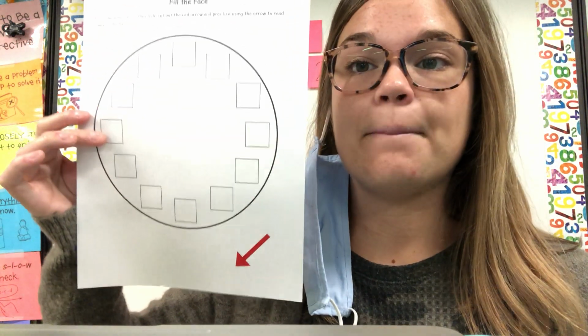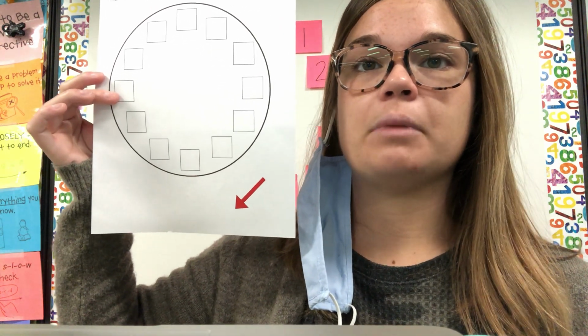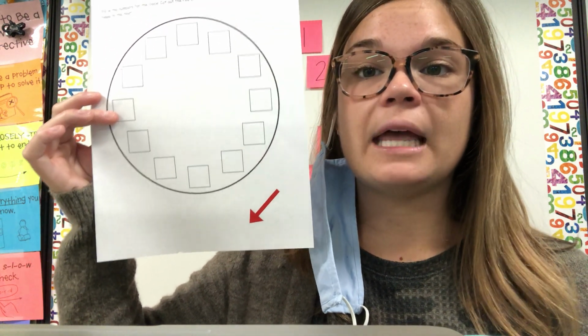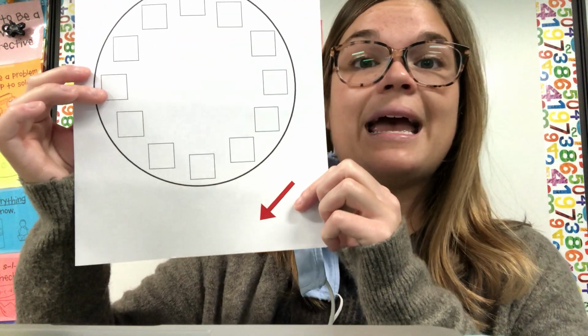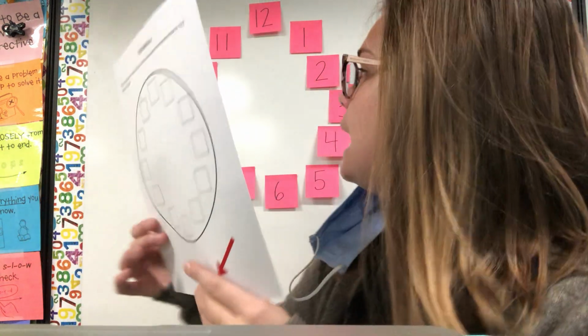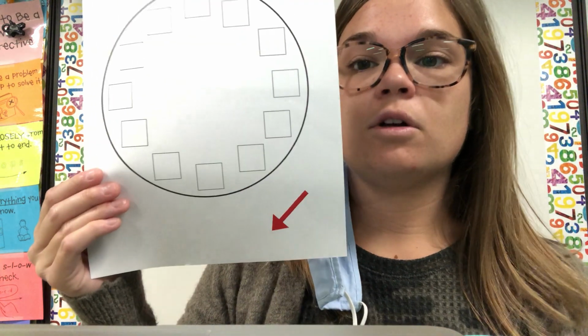Everybody has a blank clock. Give me a thumbs up if you know where your blank clock is. You don't have to go get it yet. You have a blank clock, and what you are going to do is you're going to focus on the red numbers on your clock. Oh, I need eyes. You're going to focus on the red numbers. You see how you have a red arrow at the bottom? And you're going to fill your clock in.